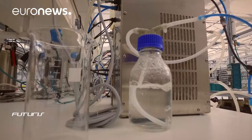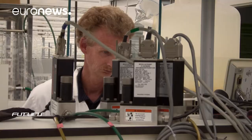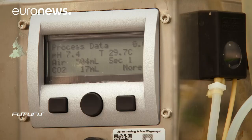And we are interested in studying them here in Wageningen University because they are a very sustainable and highly productive source for a range of products. Microalgae can be used in animal and human food, cosmetics, and even plastics. Each cell contains a variety of oils, proteins, antioxidants, and vitamins. It's a natural resource with huge potential.